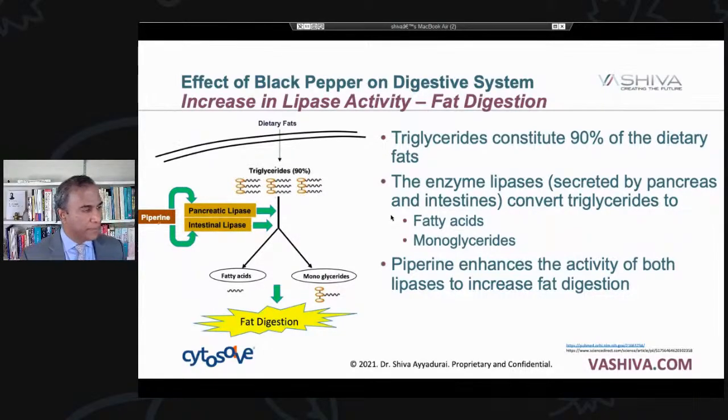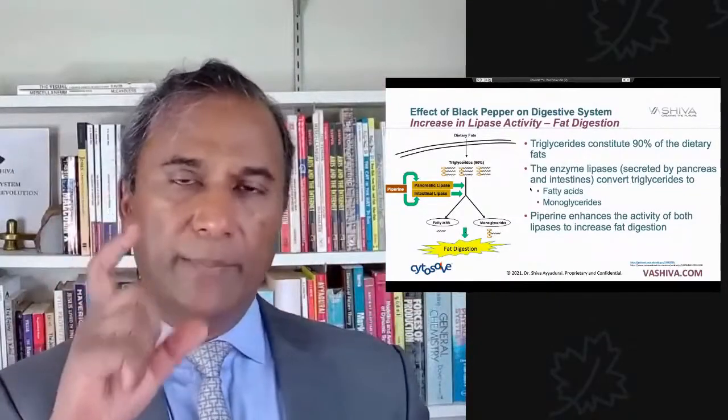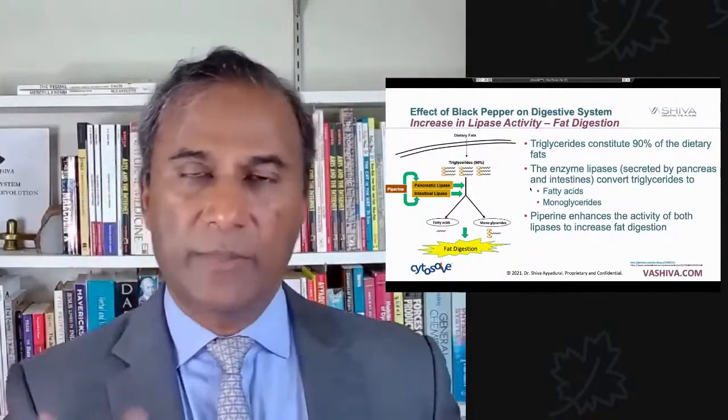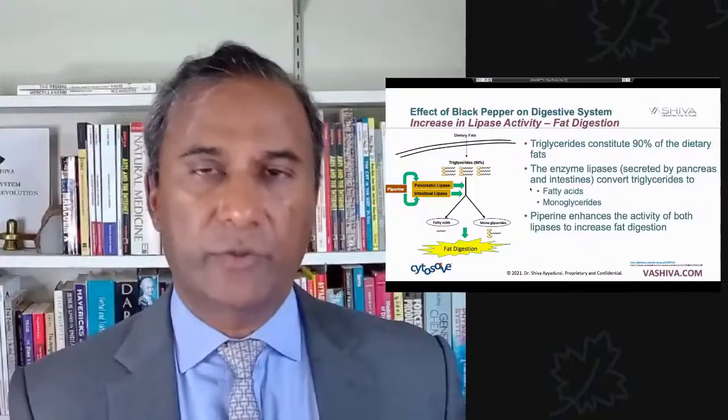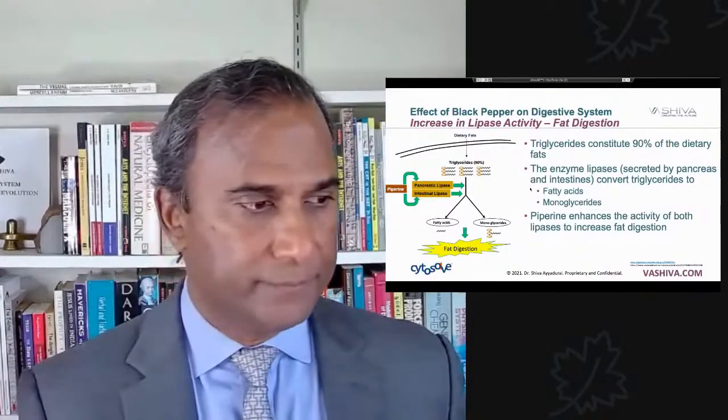And what happens is that pepper supports pancreatic lipase as well as intestinal lipase, which means you get more of them being created, and they literally cut up these triglycerides into fatty acids and monoglycerides, and this is what's called fat digestion. So the key takeaway is that pepper, particularly the piperine in pepper, increases the ability for your body to break down triglycerides, okay? And you're seeing that at the molecular level here.